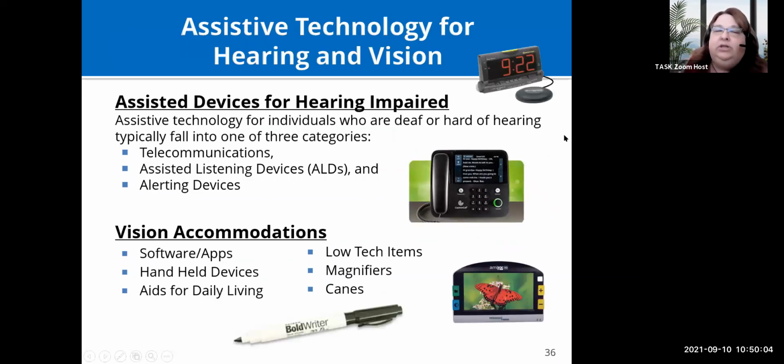So assistive technology for hearing and vision. There are so many things out there. It's hard to smush it into one little category. But again, this is just an intro. So assistive devices for hearing impaired or hard of hearing individuals typically fall into one of three categories. Telecommunications. So all kinds of cool adapted phones with text to speech, things like that, texting, chat.